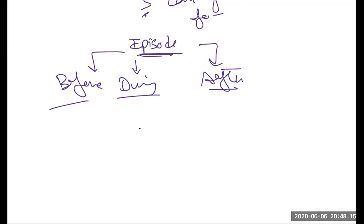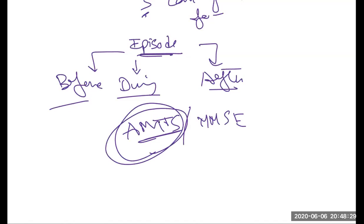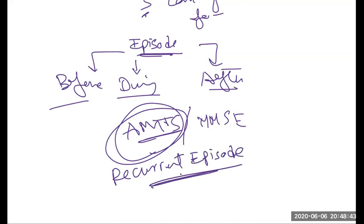There are specific stations, or one specific station, where we will have to do an AMTS, which is the abbreviated mental test, or we have to do an MMSE. Most likely we're just going to do an AMTS, and we'll get to that station. If the patient's presenting complaint is a recurrent episode, then you have to ask a few specific questions about it. We have to ask about the most recent episode and the first episode. We have to check for progression. We have to ask about the number of episodes and when the first episode was. And again, we'll talk about that in a bit more detail when we get to it, okay?